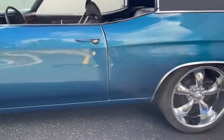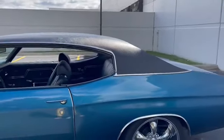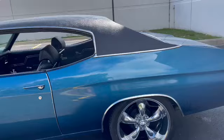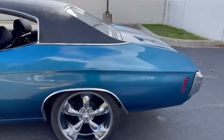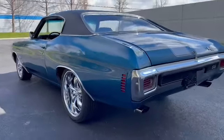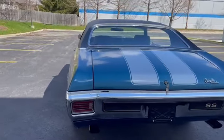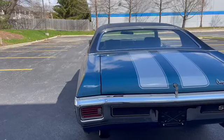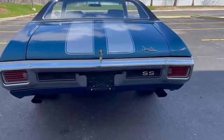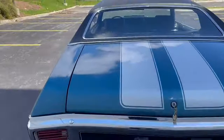It's so clean underneath as well. Taken over 100 photos. Your vinyl top's in great shape. Rear quarter. This is a new quarter, full all the way through. I just went through it. Let's get down on this baby. Rear bumper's in great shape. All your glass, driver's windows, passenger windows, front glass, rear glass, all in great shape. Trunk lines up great. All your chrome around there is good.